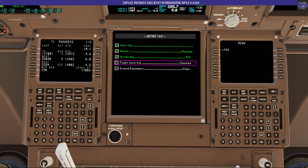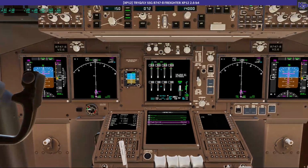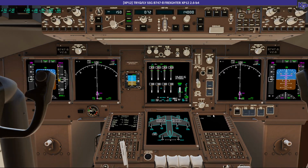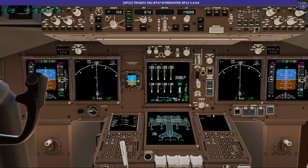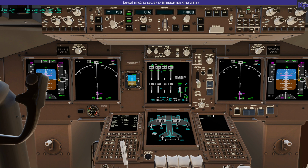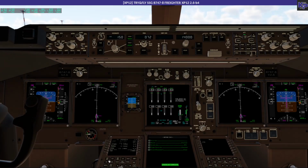Anti-ice, recall checked, auto brake is RTO, flight controls. Let's go to the flight controls page. Full down, full up, neutral, full left, full right, neutral, rudder, full left, full right, neutral. Checked. And ground equipment is clear. I hope it is. Indeed it is.